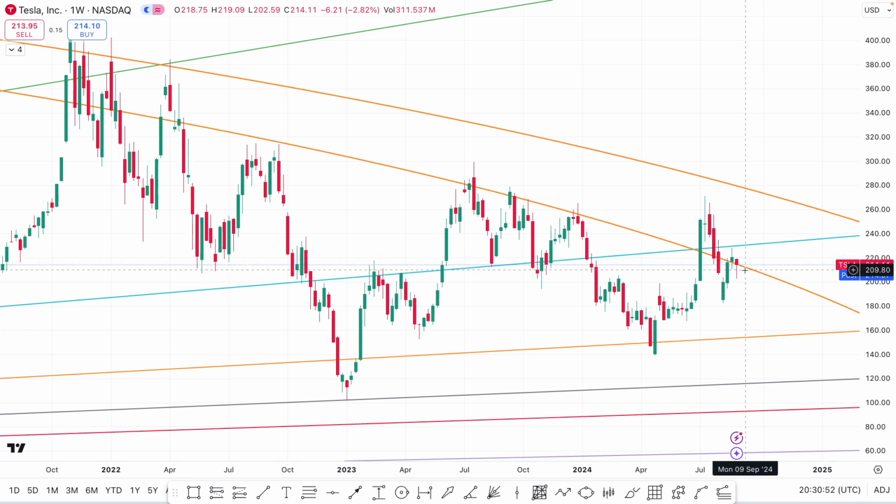Sure, it can wick through again and go down and test lower levels, but that's no big deal. As long as weekly candles and monthly candles continue to close above levels, it can do whatever it wants on a day-to-day basis, right? Which you saw today. Actually, you saw the whole week today. It was just like price was pushing down towards support basically the whole week. And then what do you know? Friday, the last couple hours, they just decided to push it up. And that's because of the reasons I just showed you on the monthly Ichimoku.